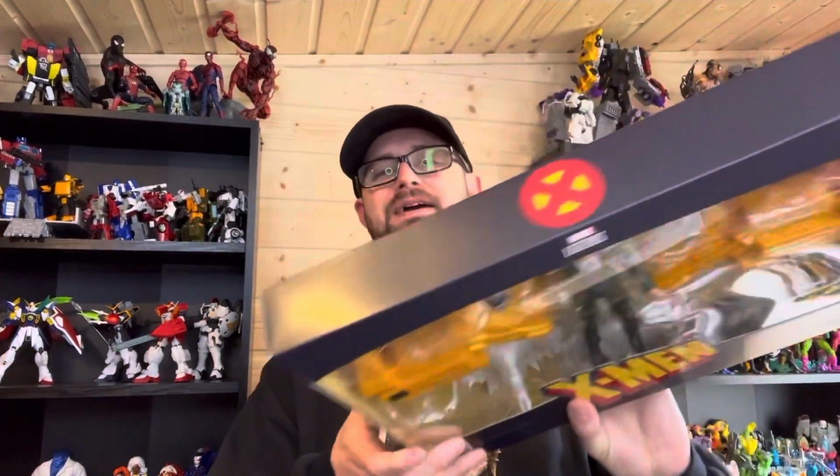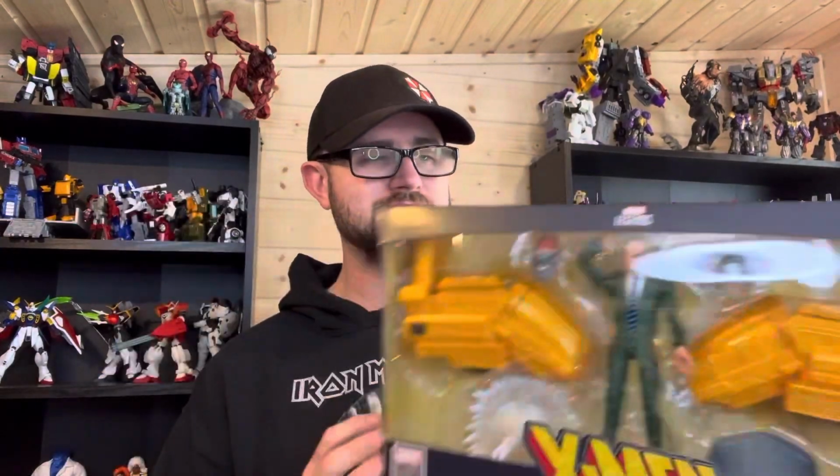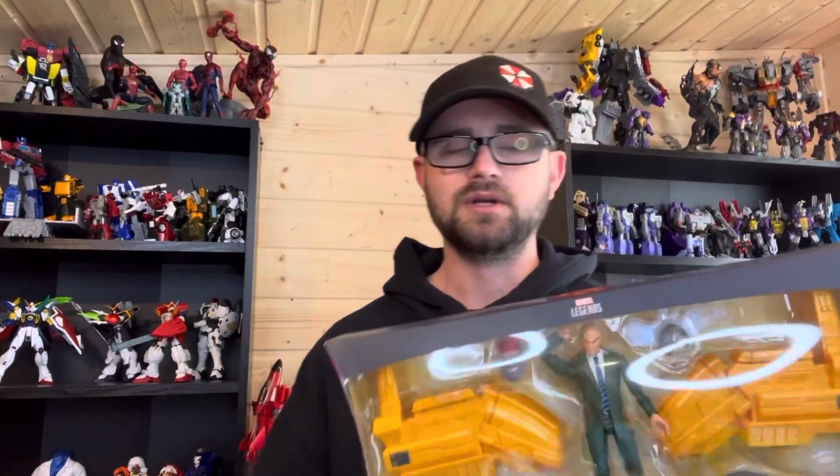I've actually been waiting for this set for my X-Men shelf. There's only a few more figures that I'm actually looking for for my X-Men shelf. You've actually seen it now already anyway. But Professor X, it comes with this chair and stuff out there, so that means a lot.